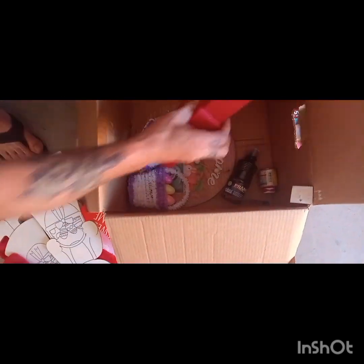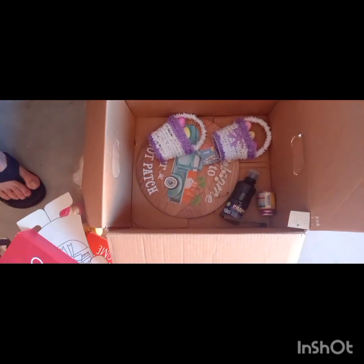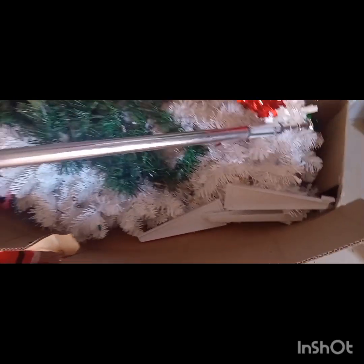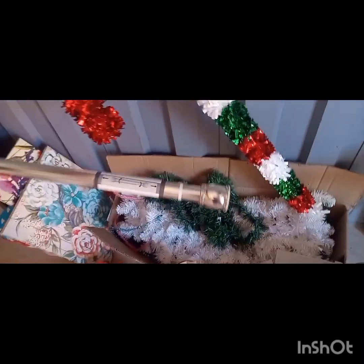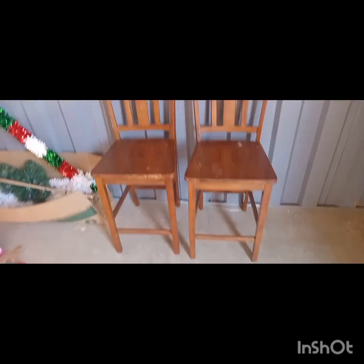Other than that Amazon card, that's what's up. Just some decorations and stuff, and then that crib. So hopefully we got a Christmas tree here. It's a pre-lit one. Looks really nice. And what's this? Just like a shower bar. And a couple of tools. This unit is only $10 though. This is not bad. Some high back bar chairs. And it's done just like that.